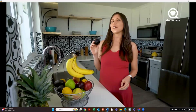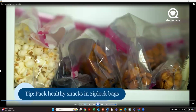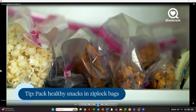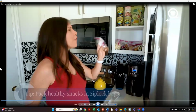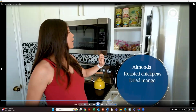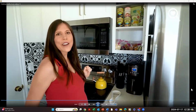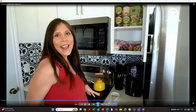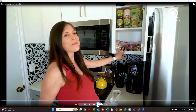Here I've got lots of healthy snacks individually packaged into Ziploc bags, so it's easy for me to just grab them and take them on the go. I've got almonds, roasted chickpeas, some dried mango, some dried fruit, and popcorn. Those are some of my favorites. I'm constantly snacking throughout the day being pregnant, so I love having these at hand.